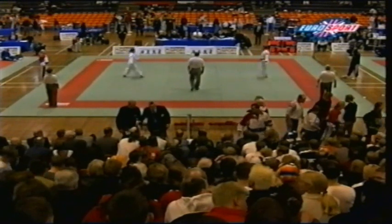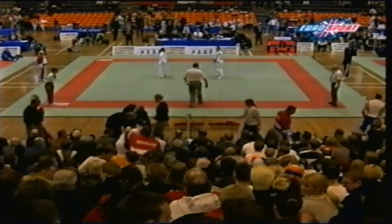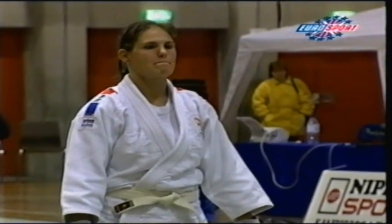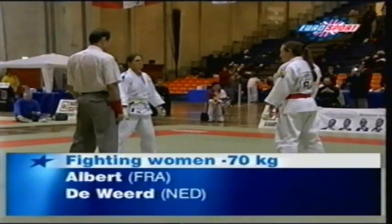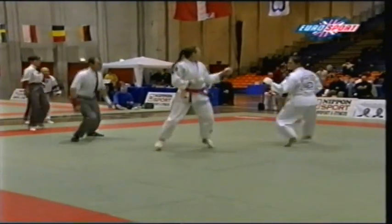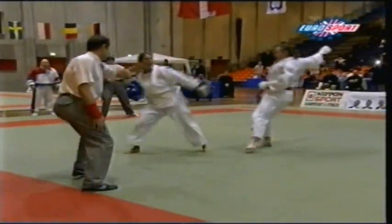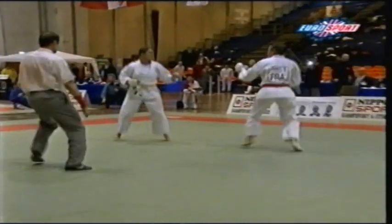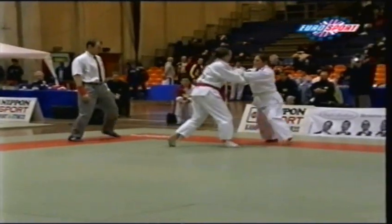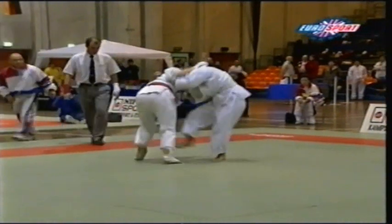Now we go on to the under 70 kilo final here between Judith de Weert from the Netherlands in white. She's against Sophie Albert of France in red. So all these fighters. That was a nice strike there. Haitouchi, 2 points to France. Ridge hand strike to the Dutch girl. Now into the grapple attacks.